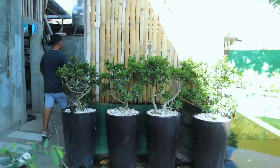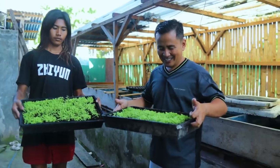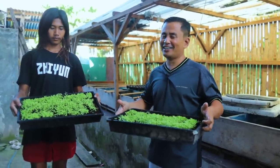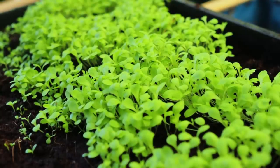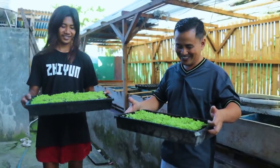Ten days from now, we're gonna be transferring this to the styro caps, and we will place them, of course, in the recovery area, and then we will put them inside the PVC pipes. And you will see that there are plenty of them, more than 2,000, I think. What do you think? More than 2,000, okay.